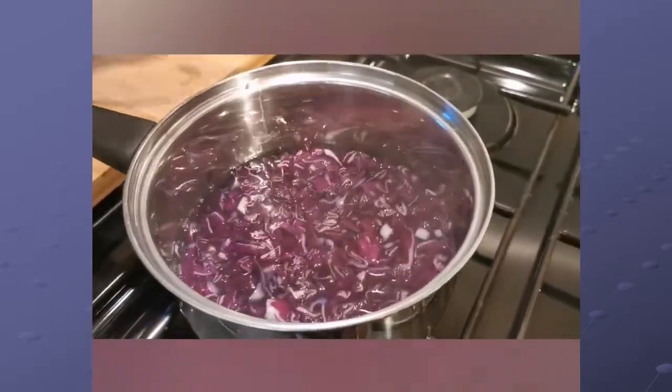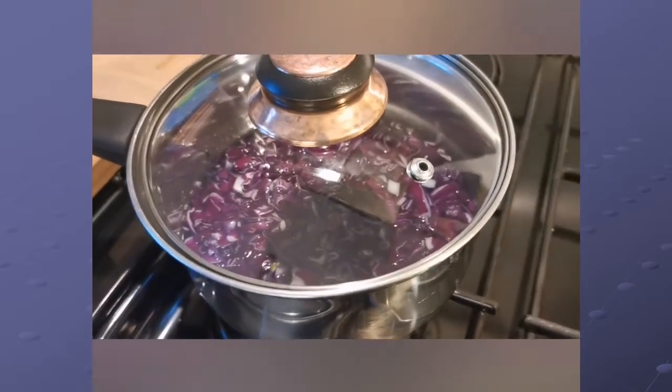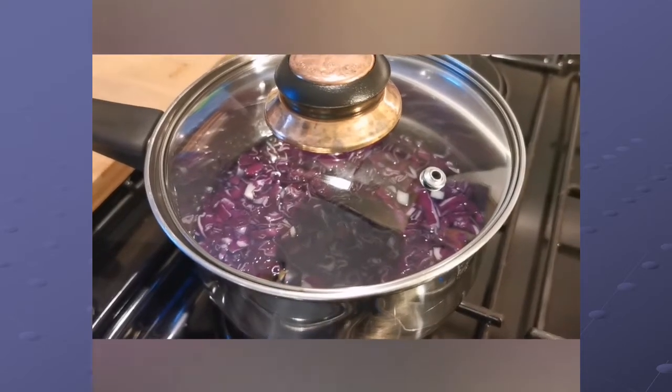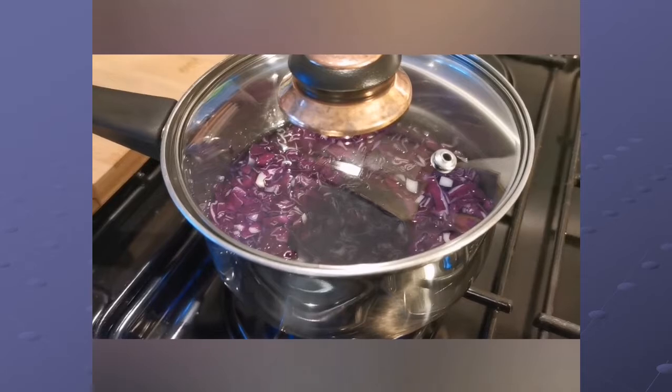Give it a quick little stir, pop the lid on, and what we're going to do is let that boil away for a couple of minutes. We're going to come back to it in a couple of minutes and see if the colour has come out of the cabbage and see if it's ready to use as an indicator.